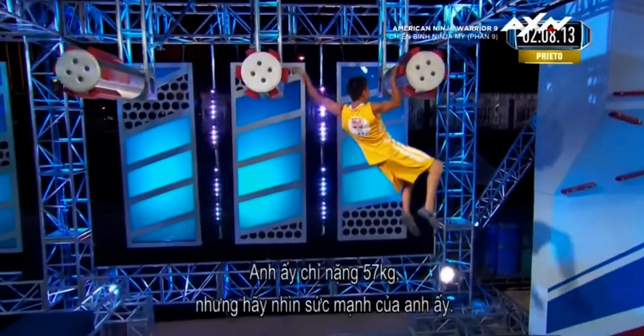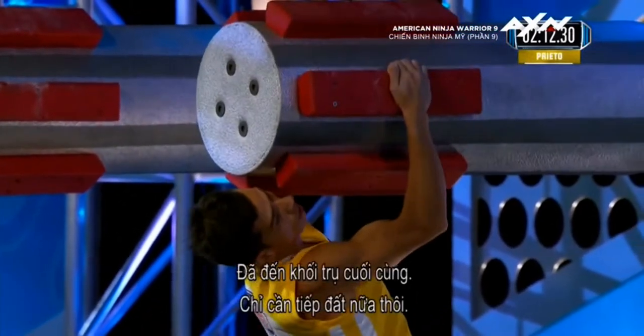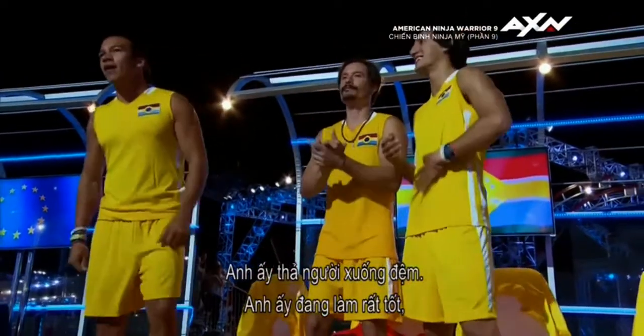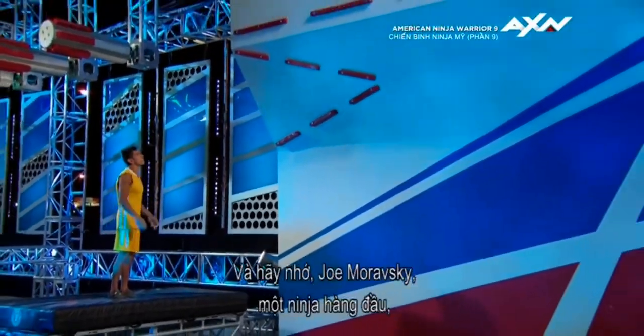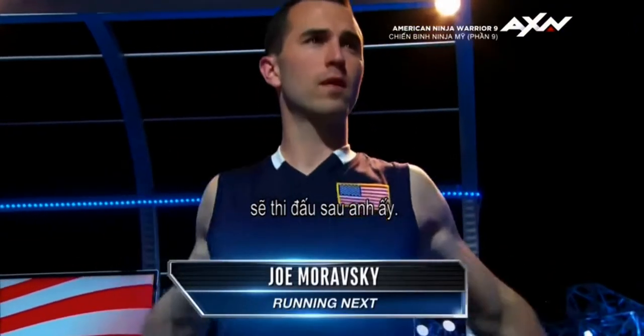Look, he weighs just 125 pounds, and yet look at his strength. Now on the last cylinder, he's looking for the dismount. Ooh! And just drops to the mat. Well, he's done a good job to get this far, but he must complete the ultimate cliffhanger to take the lead in this heat. And remember, one of the best ninjas ever, Joe Morawski, is coming up behind him.